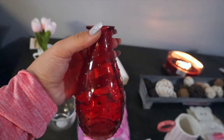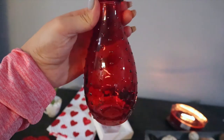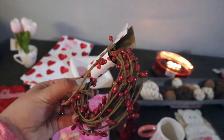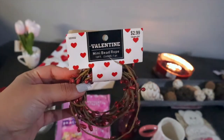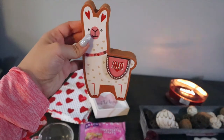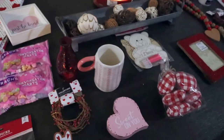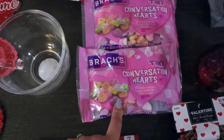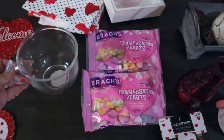And then I got this jar from Hobby Lobby to stick the little picks in, and it's just red. I got this little beaded rope with the red little berry looking things on it. This I got from Hobby Lobby. I also got this little llama sign thingy from Hobby Lobby as well. And then I got two bags of these Conversation Hearts candies, and I'm just going to fill this cup up with the hearts and put it on the tray.